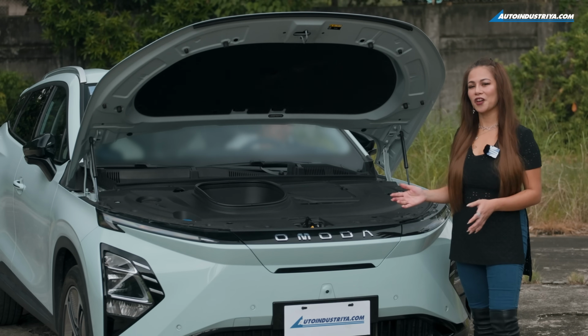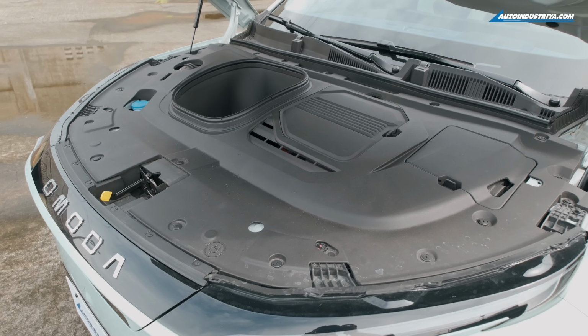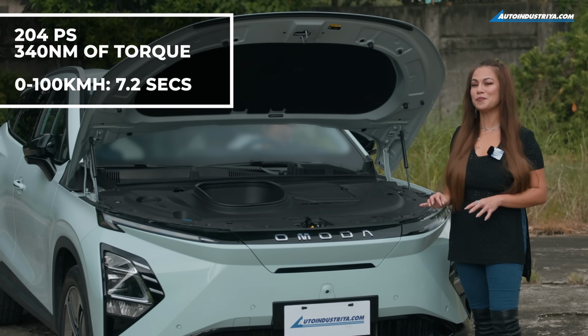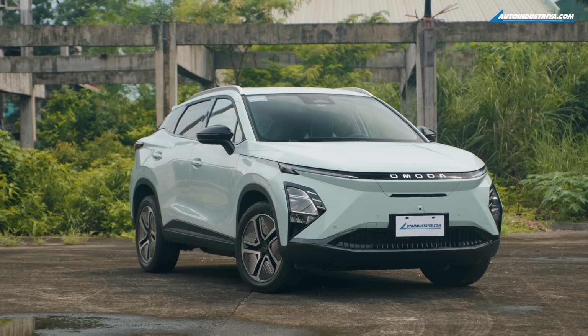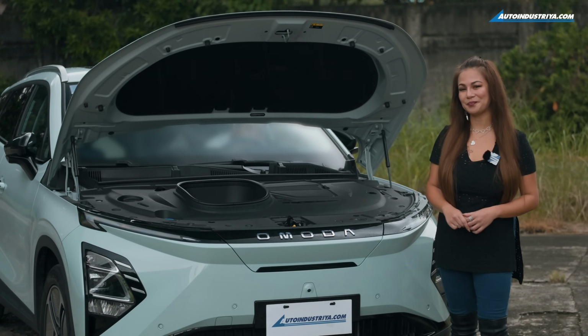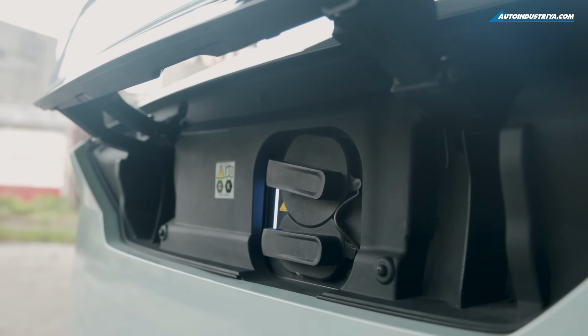The Omoda E5 comes with a 61 kilowatt-hour lithium iron phosphate battery. It churns out 204 PS and 340 Newton meters of torque. It can do 0 to 100 in 7.6 seconds. And as mentioned earlier, this is the compartment for your charging port. Let's open it. So if you open this, this is the Type 2 charging port with option for fast charging.